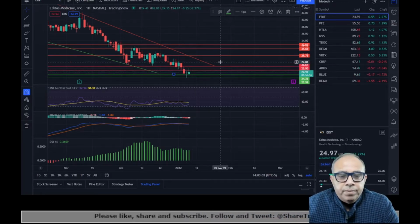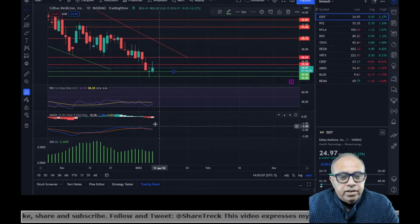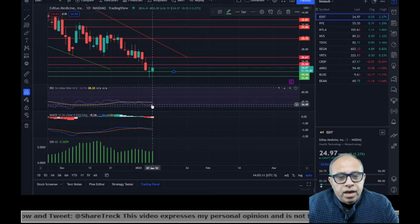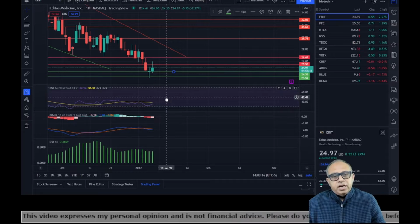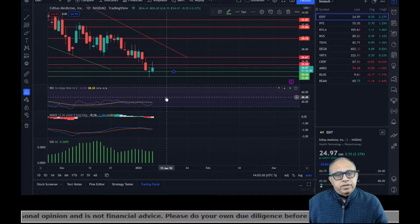So I'm keeping my fingers crossed on this. I hope that the MACD, which is bearish right now, would be able to cross over the signal line. The RSI, though it is weak, is pointing upwards, so I'm hoping that the momentum is starting to pick up a bit, and we are already positive at 2.27%, so hoping for the best out here.